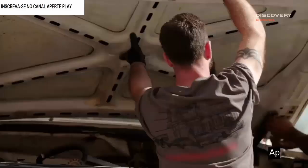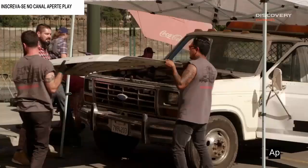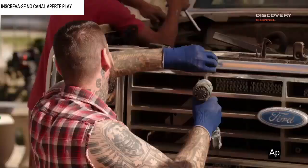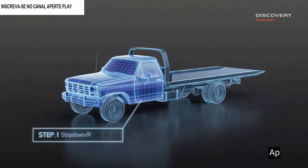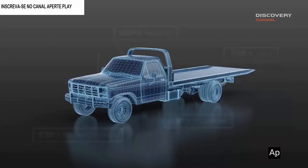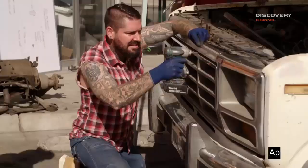To attempt to transform the battered old F-250 into a go-anywhere transporter fit to piggyback a supercar, the boys will need to change the cab, add air suspension, and try to make this unique vehicle as stylish as a Lamborghini. This is the fun part. This is the strip down. No point messing around.